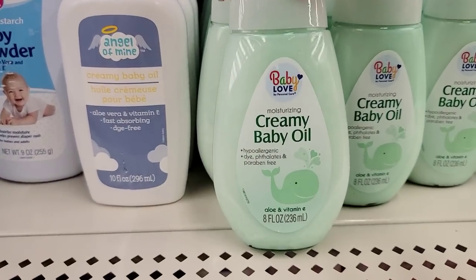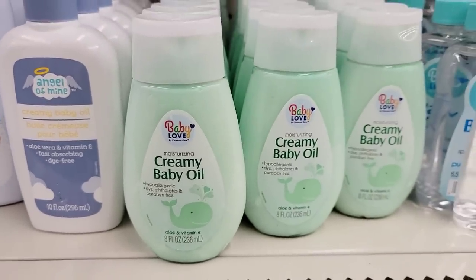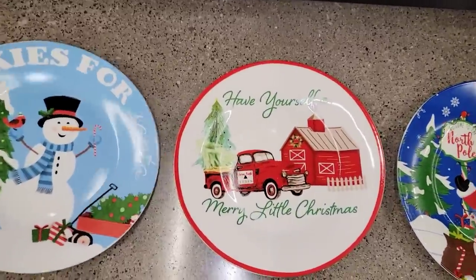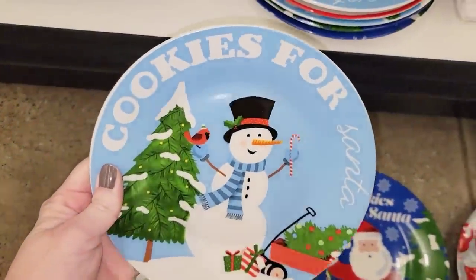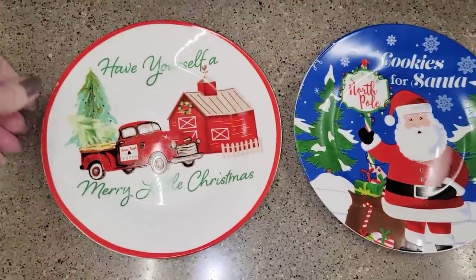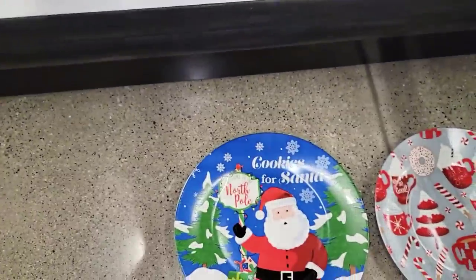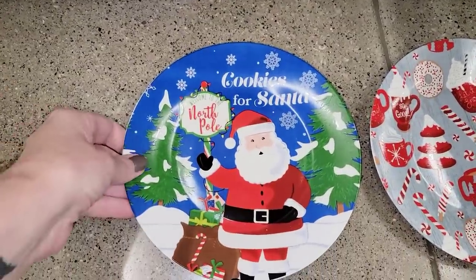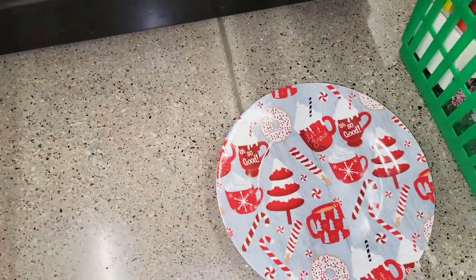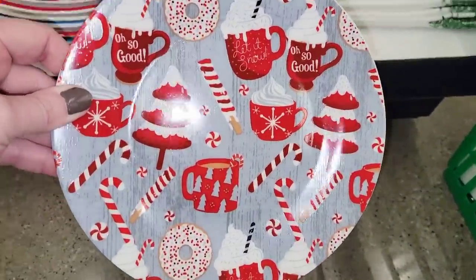Here's some creamy baby oil by Baby Love. 8-ounce bottle. Look at these adorable Christmas plates. These are 8 inches. You can call them like dessert plates. So they have the snowman. They have the red truck with the red barn. And they had Santa Claus, cookies for Santa, North Pole. And this one was my favorite, with the hot chocolate and candy canes.